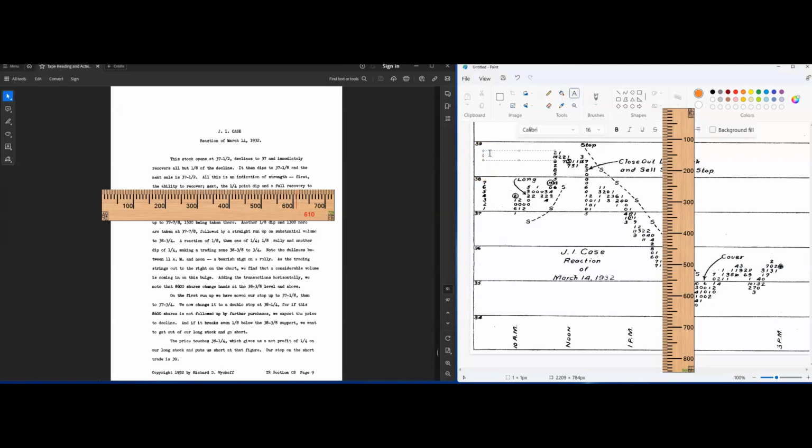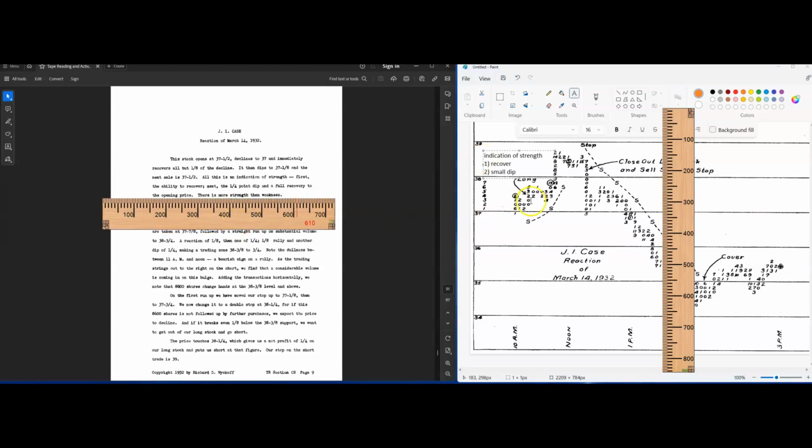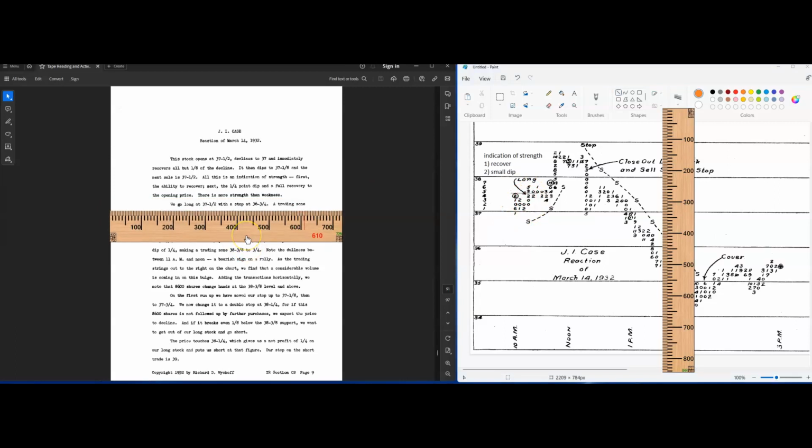Talk about indications of strength here. One, ability to recover, small dip. Okay, there's more strength than weakness, and that's usually what he does off the open anyway. All right, so that's the high, and it recovers, dips, and then breaks out. We go long at 37 and a half with a stop at 36 and 3/4. That's pretty low. So it's the low minus like 2.